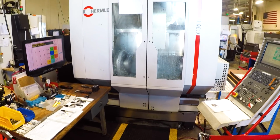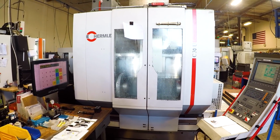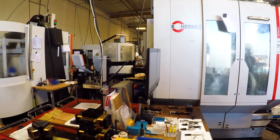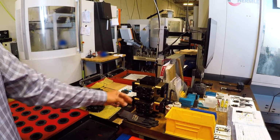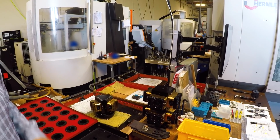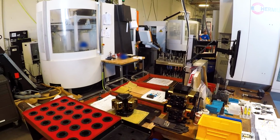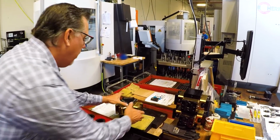So when we switch to a different part number, we've got a couple other setups here. These are the standard ones we use. This one will run 8 parts at a time. This one, 3 at a time. So we've got a nice family of parts that we run here, and the quick changes are all knock off.